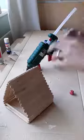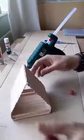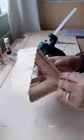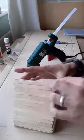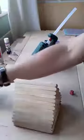There. Right, let's say we stuck that top edge. That should start to stick quite nicely soon. Let's see what I've got in the box of these.